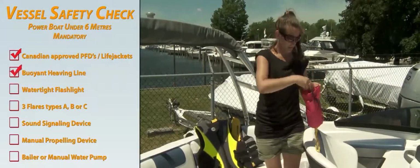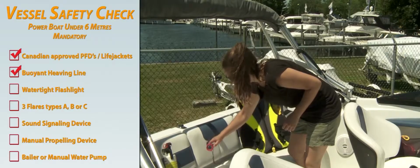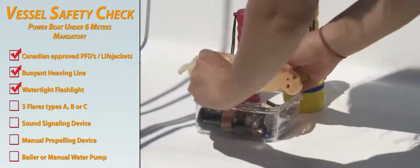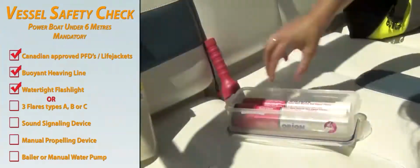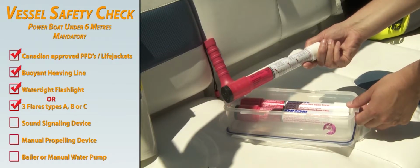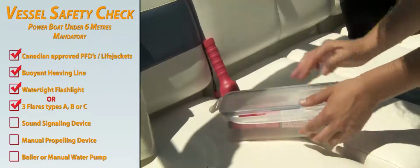You'll need a buoyant heaving line that's at least 15 meters in length. A watertight flashlight that's operational is also required. It's a good idea to carry spare batteries in a watertight container. Or you require 3 flares of types A, B, or C. Inspect your flares to ensure they've not reached their 4-year expiration date, and make sure to store them in a dry, safe place.